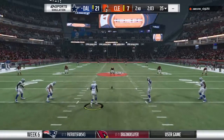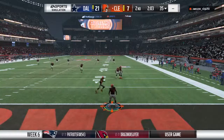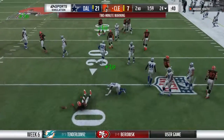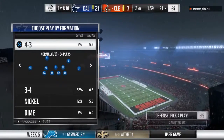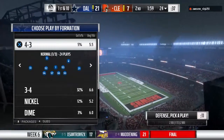Lutz now to kick this one away. This is fielded at the goal line. And a pretty good return here. He'll be stopped just shy of the 25 at the 24-yard line. 1:59 to go in the first half. More from Cleveland after this.